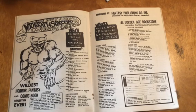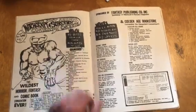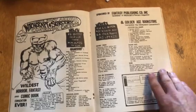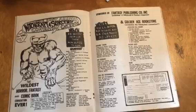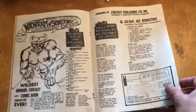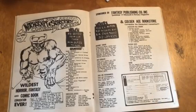That looks like that might have been something really cool. Forrest J. Ackerman, Ray Bradbury. The wildest horror, fantasy, and comic book convention ever. I wonder how long that lasted. That's the first time I've ever heard of that one. So the first annual. Hopefully it went on for a long time.